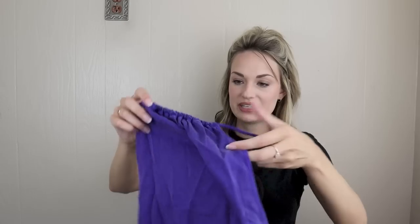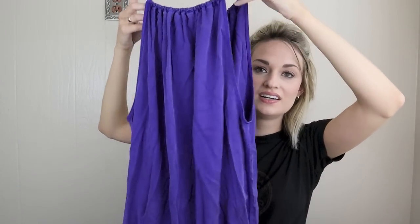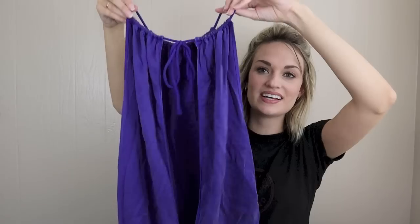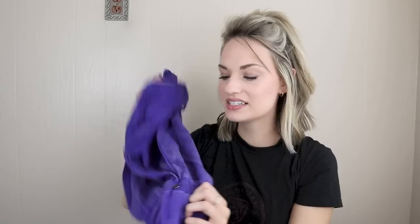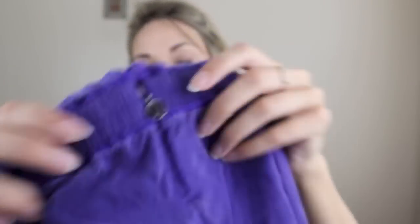More Lululemon here. I actually found this in the bin. It was kind of rolled up. I had no idea what it was. I thought it was a scarf, but the fabric felt so nice to me, and I was just on the hunt to figure out what it was. It had no tags, and then I saw this zipper pull and everything made sense. So it's this really cute little romper.